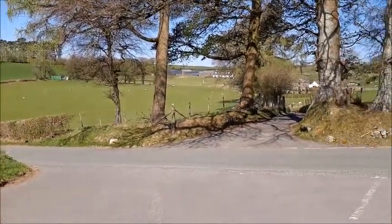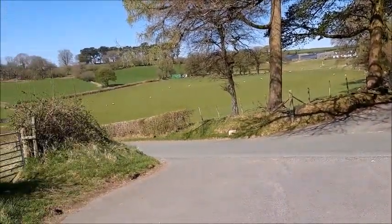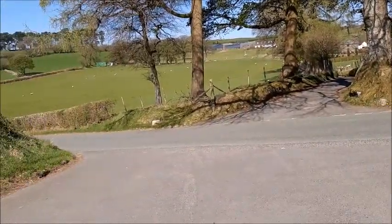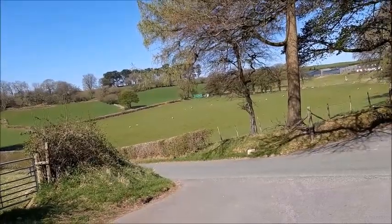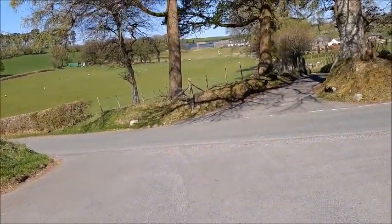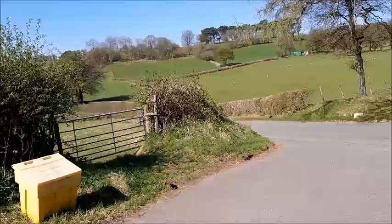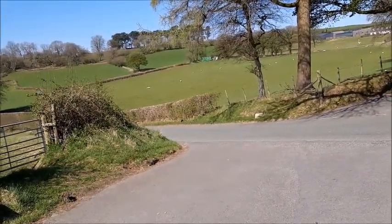Right, I'm on the spot where you turn down to Vaynor Church. This is where they reckon in the 1800s, when they were building this road, they found a burial on this road, where there were loads of skeletons all chopped up. Apparently they took them to Vaynor Church and put them in a grave, and at the old church they dug a hole there.